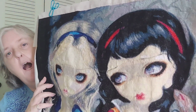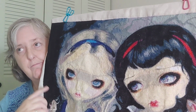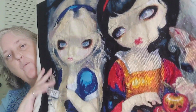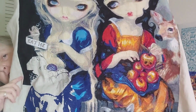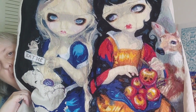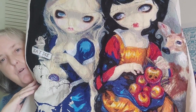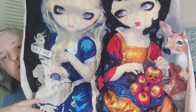And when I got over here, I thought, oh, you know what? I don't want to do both their faces at one time and then not have a face to come back to for, well, it's been 2 years. So I decided to work all of Snow White because she had such different colors. I knew some colors were the same, but her lips are darker. There's going to be reds in those apples that probably won't be in Alice. The deer would be unique color-wise.